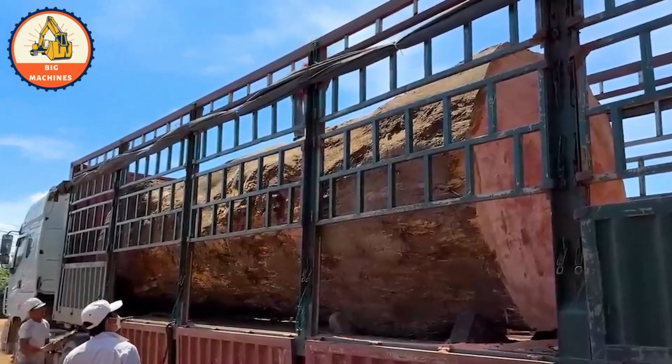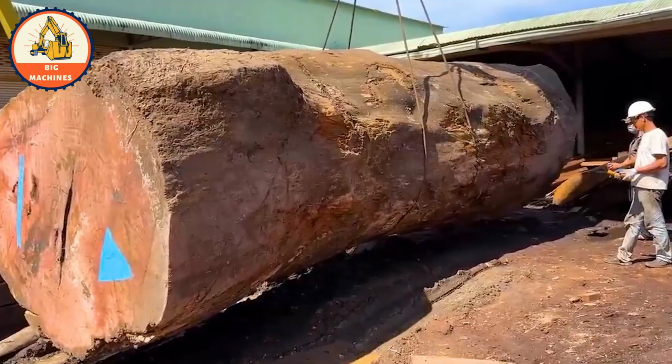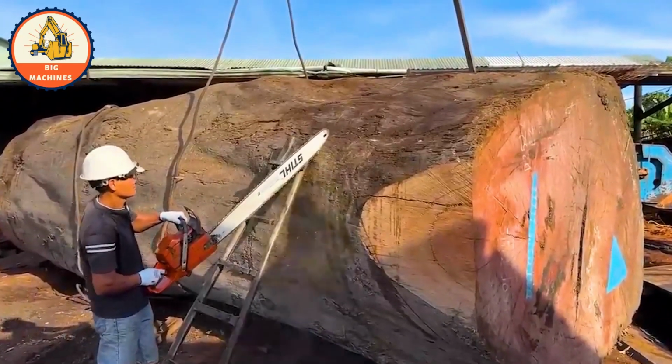How will you tackle a giant tree that seems to defy nature? With massive saws and clever machinery, it's time to turn this timber titan into manageable pieces.